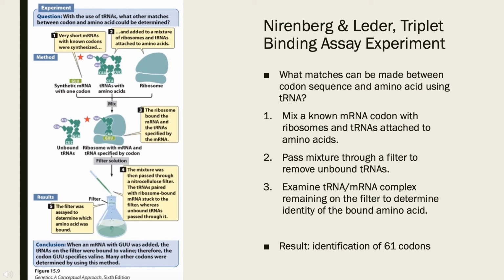The ribosomes bound the specific amino acid tRNA and the synthetic mRNA. Then the mixture was filtered through a nitrocellulose filter that trapped the tRNA that had been paired with ribosome-bound mRNA in the solution. Unbound tRNA simply passed through the filter. Finally, the filter was assayed to determine the bound amino acid that remained.